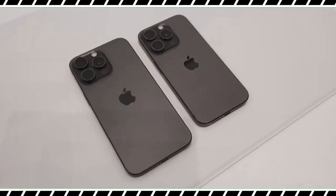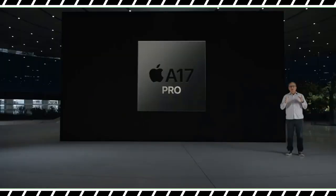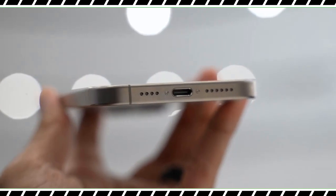The charging is not any faster either despite the arrival of USB-C. Overall, though, the iPhone 15 Pro Max could be the phone to beat. Stay tuned for our full iPhone 15 Pro Max review and in-depth testing.